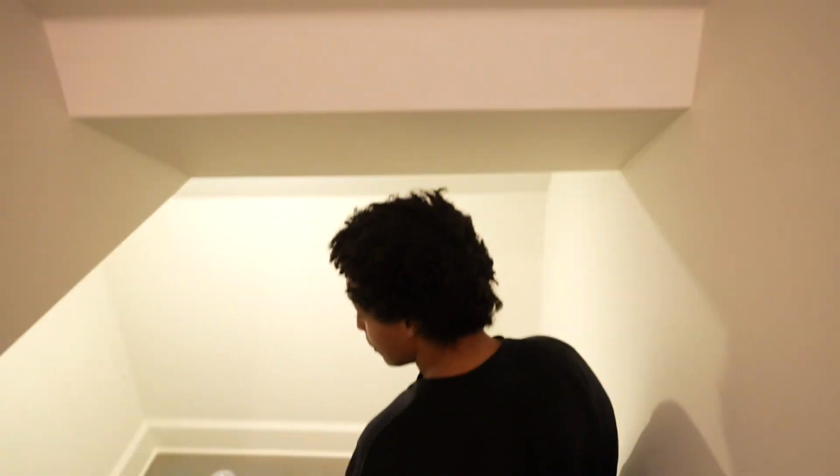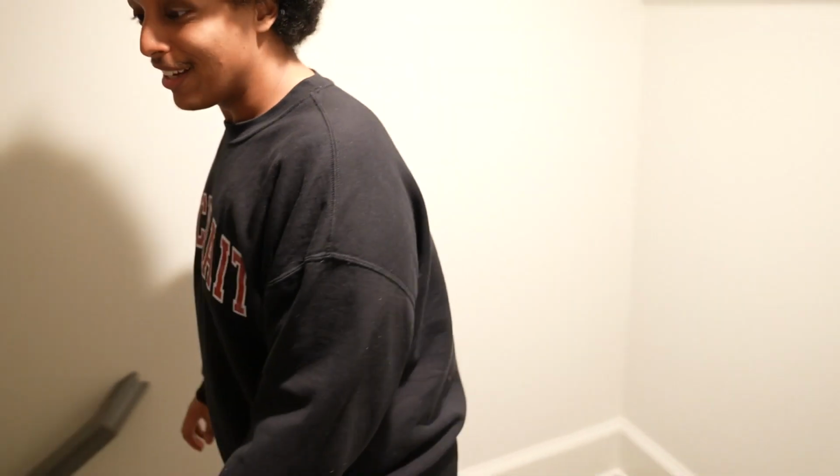This smells like paint. They've recently painted this, I feel like. Yeah, no, this is definitely paint. God damn, how far downstairs is this? That means high ceilings.